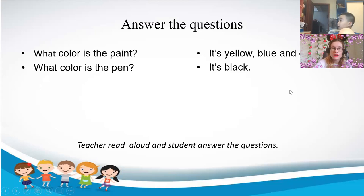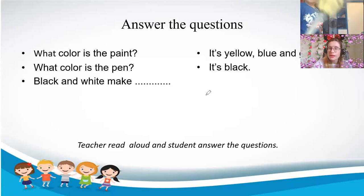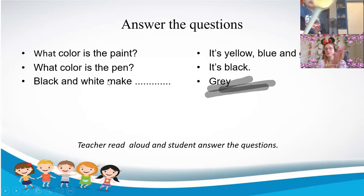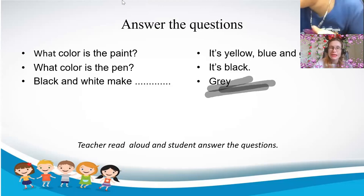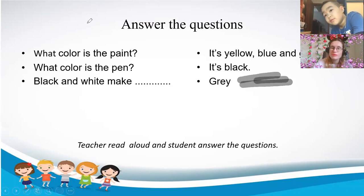Okay, good work. Black and white make? What color does black and white make? Gray. Yes. Very good. Good job, Pokemon. So we get gray.